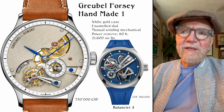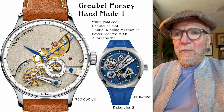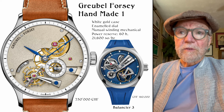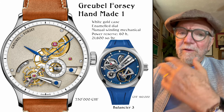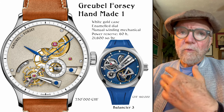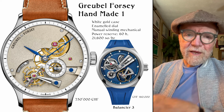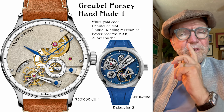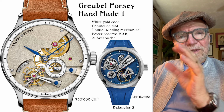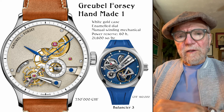One that I thought, well, let's see if they've got something at a little better price. The Balenciaga 3 was 160,000. So all of these are really expensive. Most of them, almost all of them, at least I can't afford. Maybe some of you can. But the thing about them is that we can find things around them or related to them somehow.